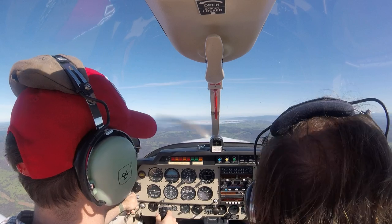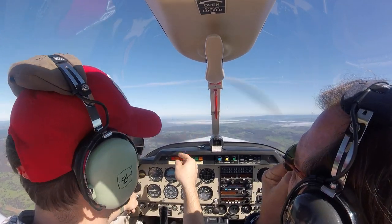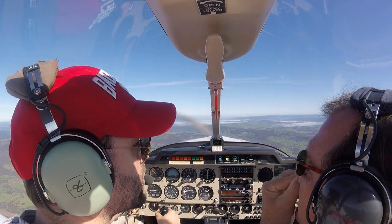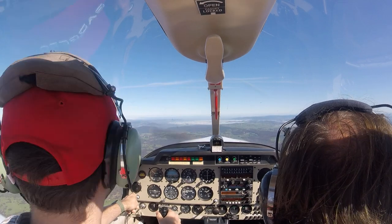We've got a pretty stiff wind here. Yeah, it seems like it. Yeah. That's interesting, I thought I would need to turn left, but we are getting blown that way, aren't we? Yeah. The system works.